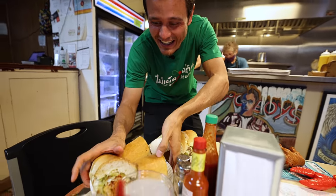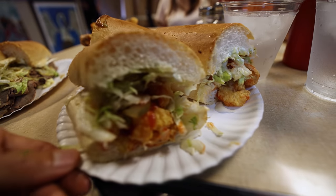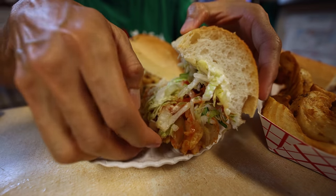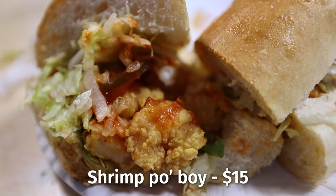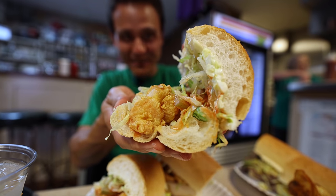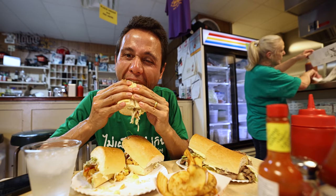The just home style atmosphere. This is a heritage, a historic dining destination. I have to begin with this classic shrimp, just bulging with shrimp. I love how it's fully dressed, fully loaded with the lettuce, the hot sauces, the mayonnaise. You can tell how hearty and thick that bread is. Look at that interior, wow.